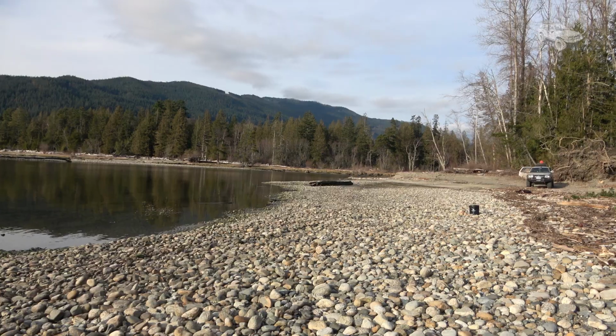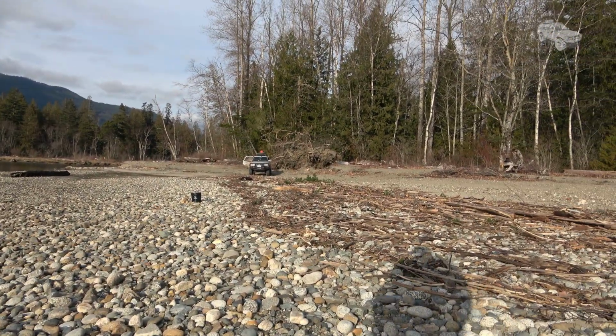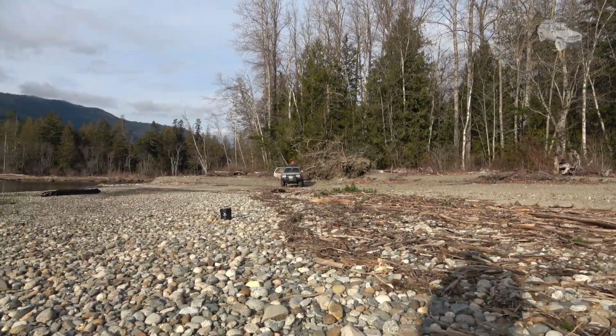Onward and upward. I'll grab the bucket. Awesome. I think it's getting heavy. It is, trust me. I carried it around here.